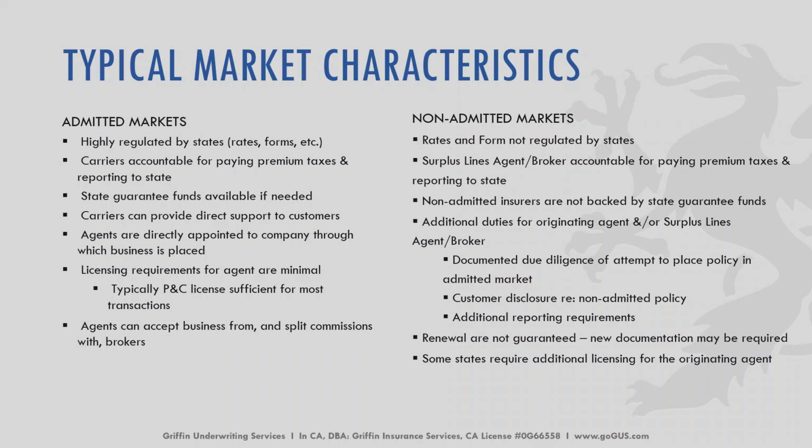Now looking to the right side of the screen, the non-admitted markets, the rates and forms are not regulated by each state. A surplus lines agent or broker is accountable for paying premium taxes and reporting to each state. Non-admitted insureds are not backed by the state guaranteed funds, and there are additional duties for the originating agent and/or surplus lines agent broker. These typically include documented due diligence or the attempt to place a policy within the admitted market share, the customer disclosure, the non-admitted policy, and then there's typically some additional reporting requirements.